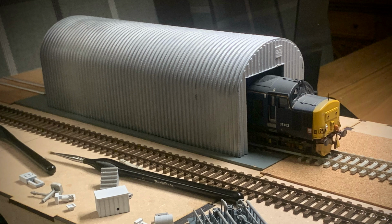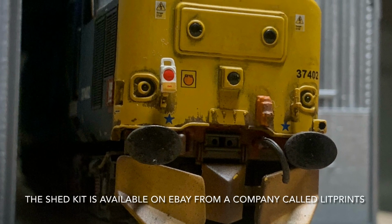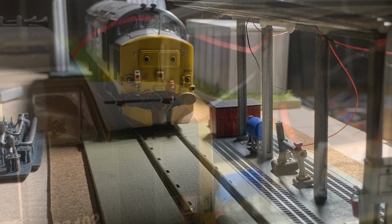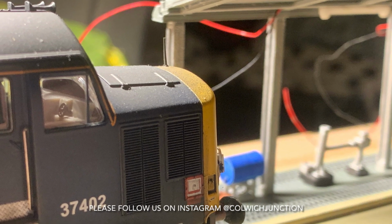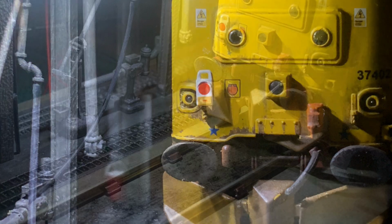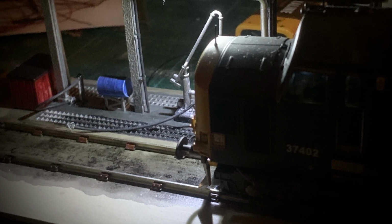I found this shed on eBay, which seems to fit the brief perfectly. As a matter of fact, I had someone get in touch with me and say that they were part of the team that actually designed it, and that's what it's modelled on. It's actually Colwich shed. So yeah, that's where I think I'm going with this. What I'm thinking is a fairly small modular layout, so I can still run locos, and then maybe when we finally get settled in a new home, it can be incorporated into a bigger layout. Well, that's the idea anyway.